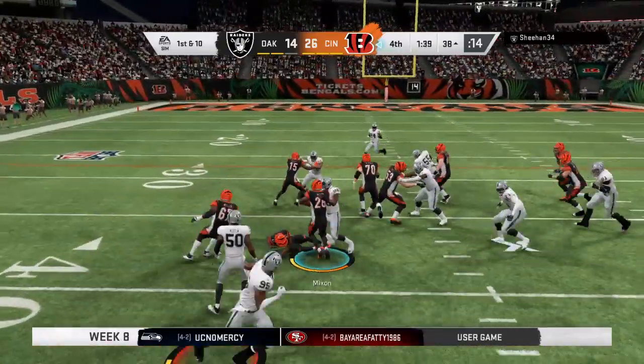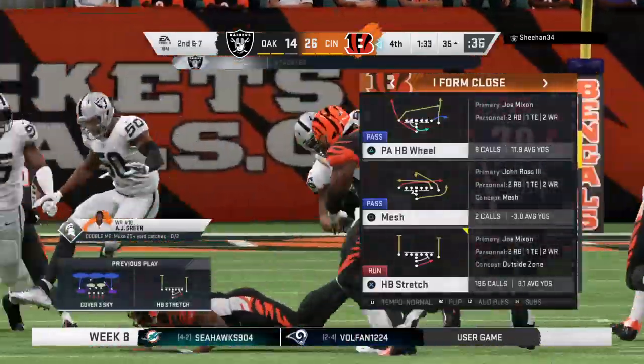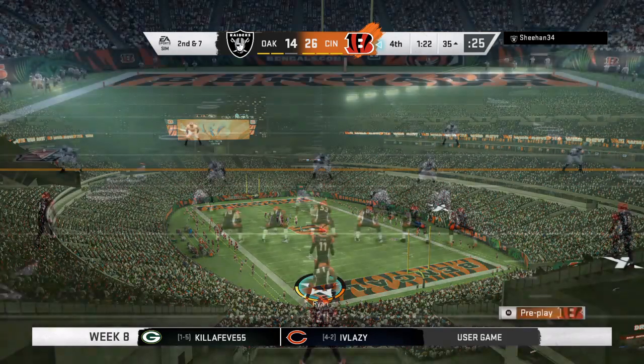This is Mixon. The excellent play last time is followed by a much more routine gain of 3. The recipe's pretty simple, I think, right? You just give your superstar the ball, continue to feed him. Yeah, don't overthink this one, right?